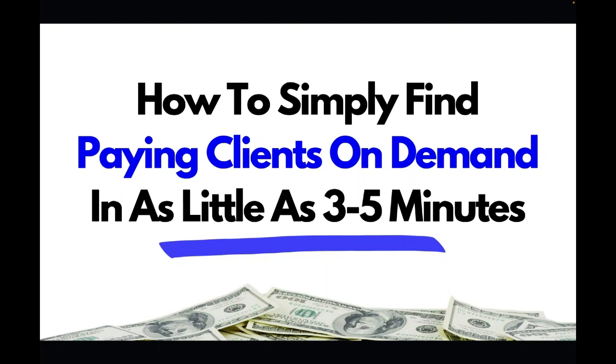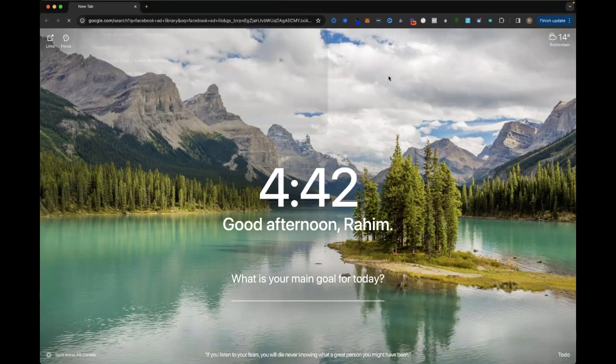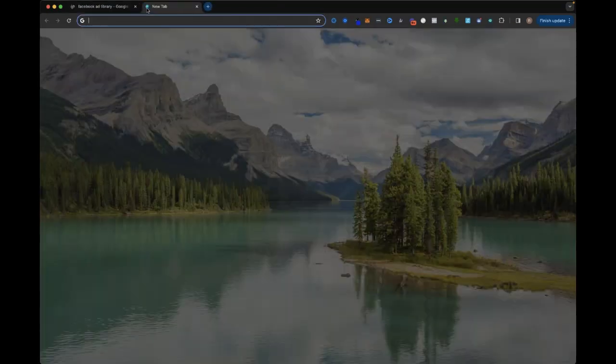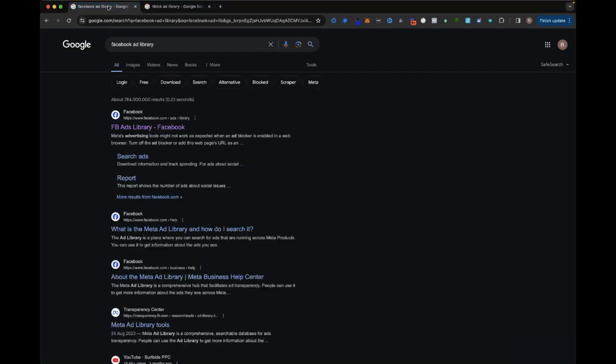So here's the thing. I'm going to go to an ad library. What is an ad library? It's a library of a social platform where all the ads are hosted. There's the Facebook ad library, and you also have the TikTok ad library, right? There are all these ad libraries. I'm going to go with the Facebook ad library.